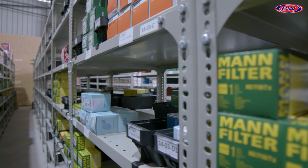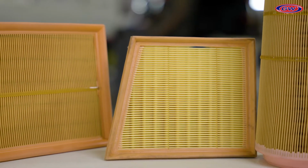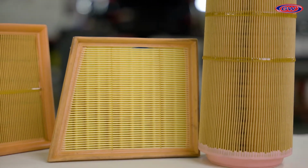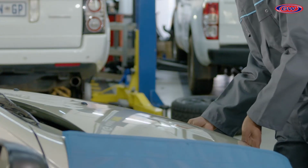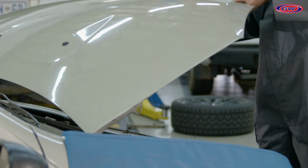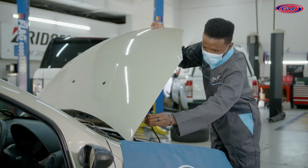In this episode, we'll deal with your car's air filter. An air filter is, in many cases, one of the easy items to replace yourself. But if you're new to vehicle maintenance, you might still want to get your work inspected by a trained technician.